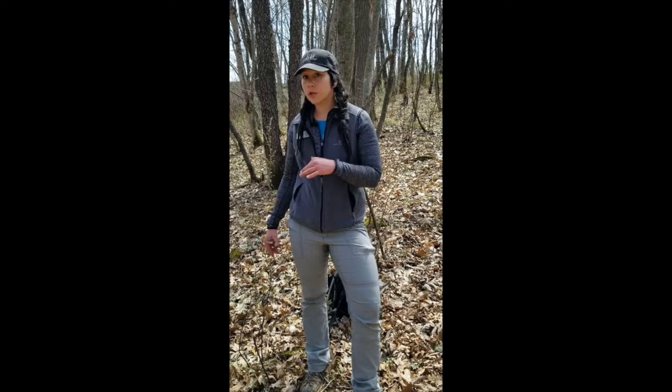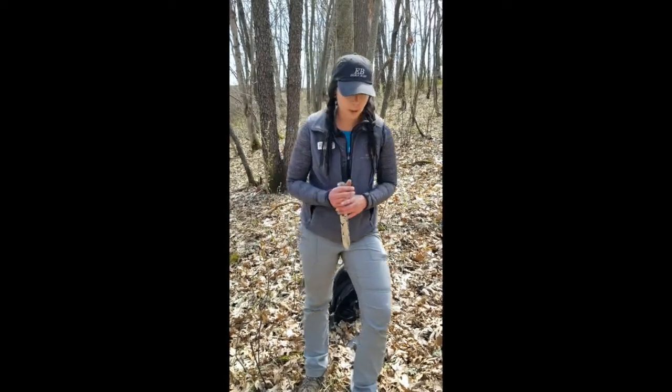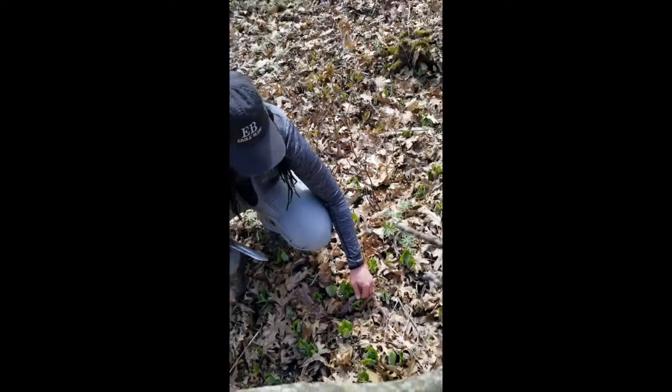So like we saw a little earlier with that heart-shaped leaf and that red flower, first thing that are going to come up if you check down on the forest floor here are mostly just those soft heart-shaped leaves. Really hard to mistake for anything else, and they're also really fuzzy. So their stems are fuzzy and the leaves are fuzzy.